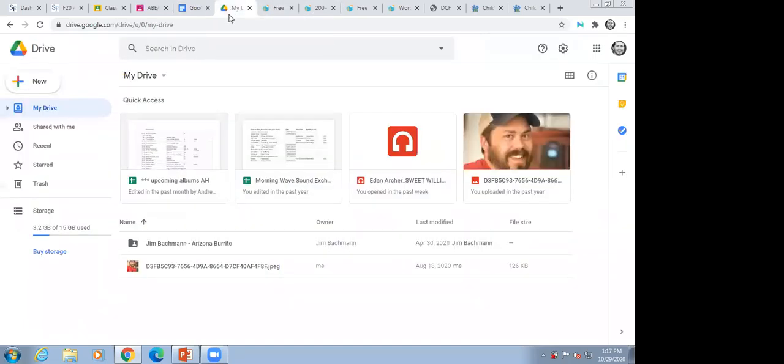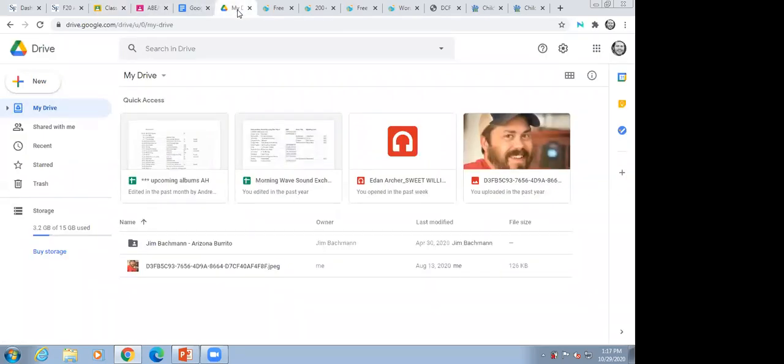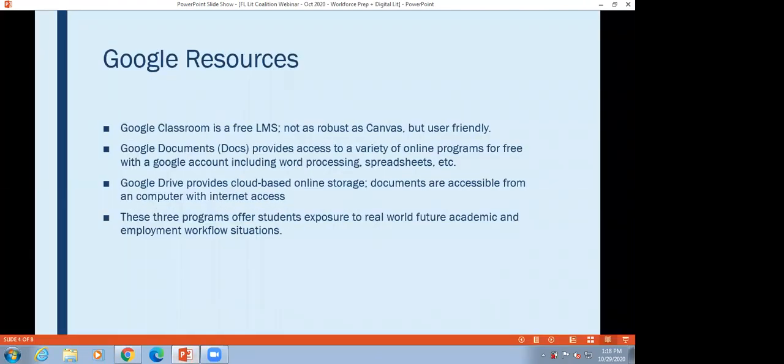There's also Google Drive, which can be the place that you house the material you share back and forth if it's not turned in as a regular assignment to your Google Classroom. This is your in-the-cloud part. Many colleges probably already have their cloud-based system built into their university setting, but you can create that through Google Drive. The Google Classroom is essentially a free LMS. Like I said, it's not as robust as Canvas. There are things you can do in Canvas that you can't do in Google Classroom, but it can do a whole lot. And you don't really need to be able to do a whole lot with it to start working with it and teach your students to work with it.